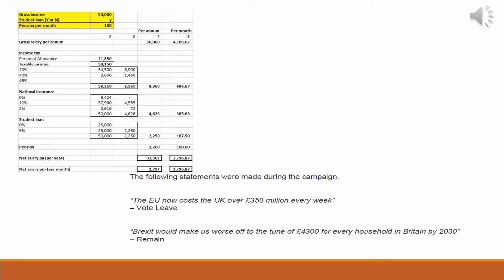This is a typical piece of work that you may well undertake in core maths. This looks at someone's wages, and you'll see from the top that if you had a gross income of 50,000, then you'll have all these deductions for tax and national insurance and student loans, and at the bottom would work out how much your net salary would be per month. This would be using an Excel spreadsheet, and we do try to use quite a lot of spreadsheet work throughout the course where we can.